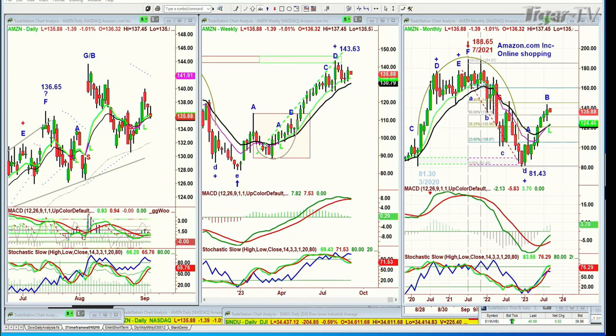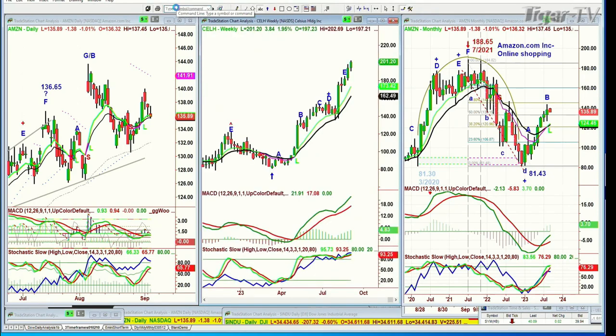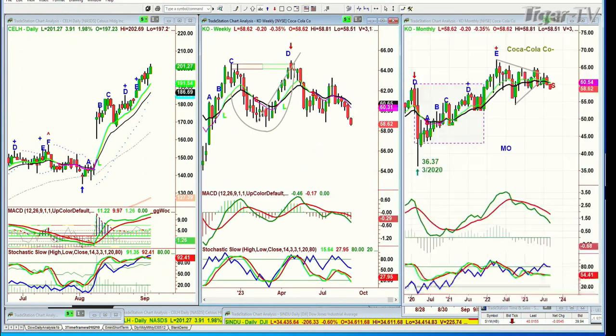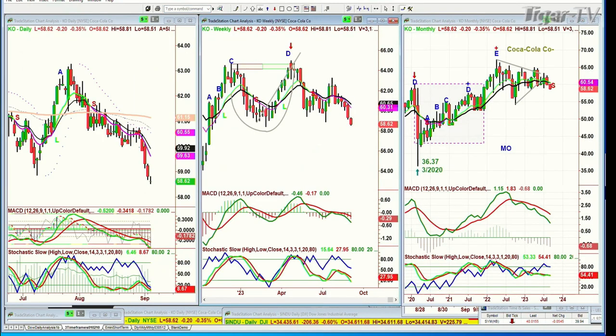So let's do the CELH. This is in Investors Business Daily, the top 50 they've got. Look at this. And this is what I was saying, that there's really a bifurcated market, but it's tri or quadruplicated because even in different, look, Coca-Cola. Look at this chart of Coca-Cola. Did fabulously. And then it just made that peak D in the weekly chart. And now it's failing from the 64s. It's down at 58 right now.